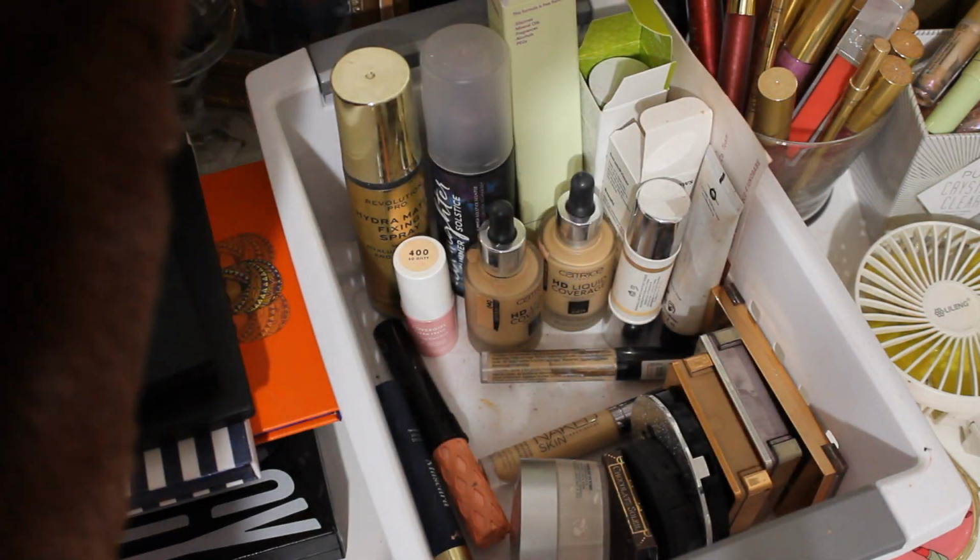Revlon has been sending over quite a few different packages for me to try. So I've got some highlighters, skincare products, brow products, foundations, stuff like that.